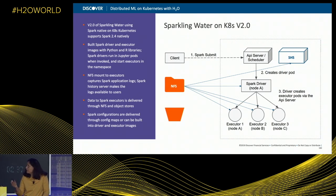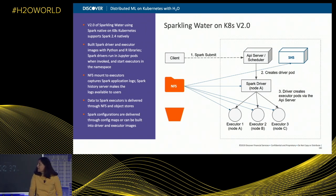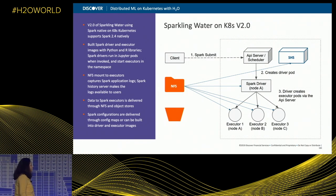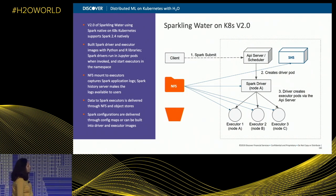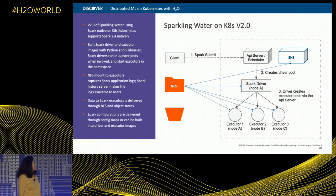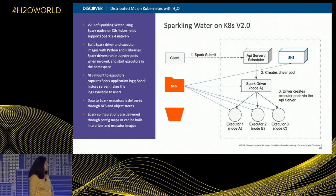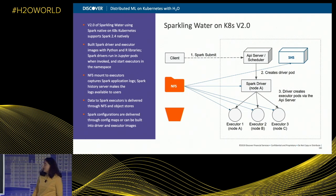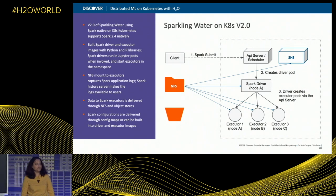In the PowerPoint here, we see the driver and executors, and it appears like the driver is spawning all the executors. But in reality, the driver only speaks to the Kubernetes control plane, and the control plane schedules the executors to run on the cluster. So the driver doesn't really need to talk to anyone else other than Kubernetes, and the executors are the ones that need to reach back to the driver through the network connections.